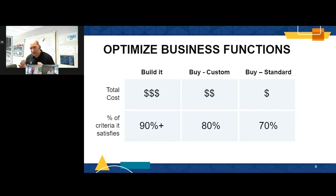In the middle, you could choose to buy a framework or a platform or a service or a starter and customize it. Now, that'll still cost you some additional effort to implement it, but it won't be quite as expensive to operate because you're able to leverage what's available at scale for what it does well. And then you're paying a bit more to make it your own.